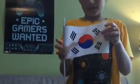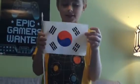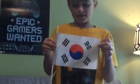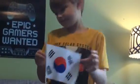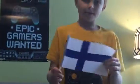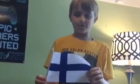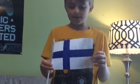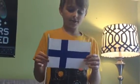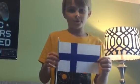It kind of looks like Pepsi right here. But the black lines around it are just pretty cool in my opinion. Great flag overall. Next up we have the Finnish flag, which is another Nordic country with the cross slightly to the side. The blue and white are pretty good together. I'm pretty sure the white stands for the snow and blue for the sky. I might be wrong, but I'm pretty sure that's what it means.